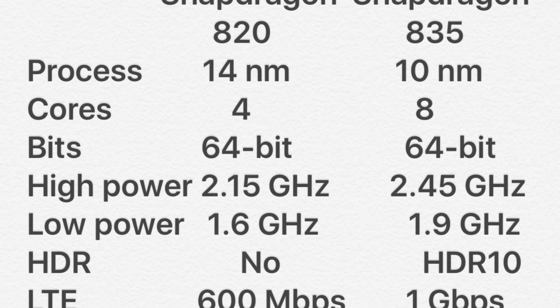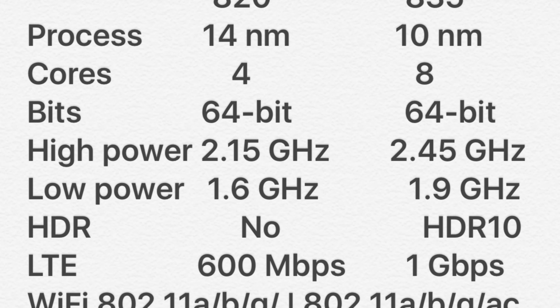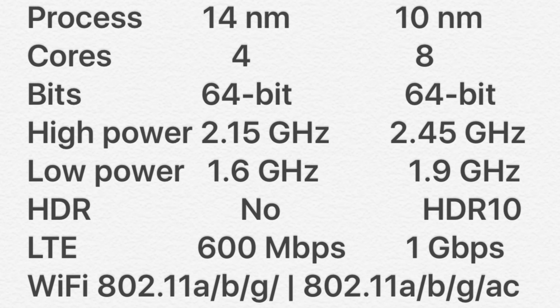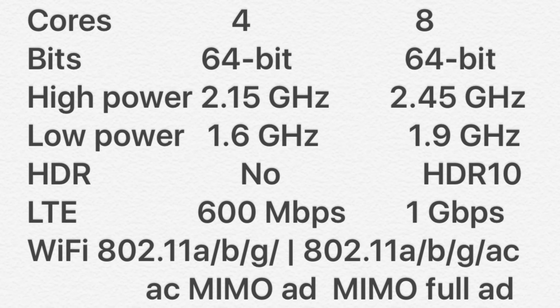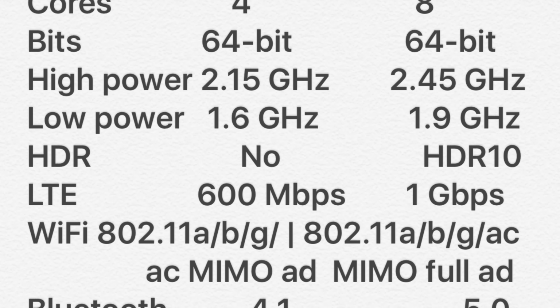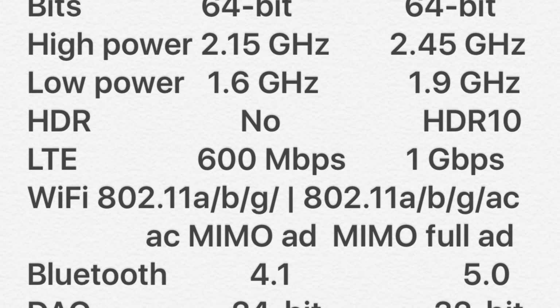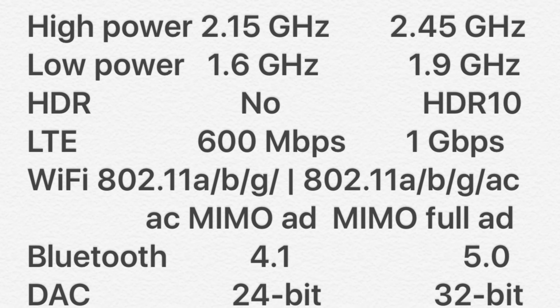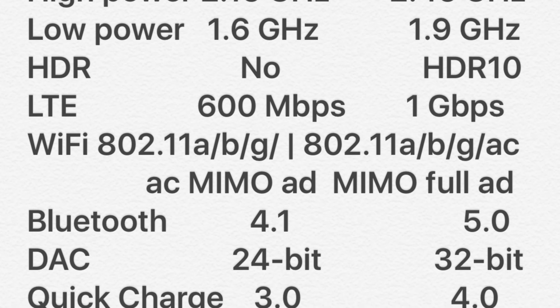The XZS has a Snapdragon 820. It also has 4 gigabytes of RAM, which is an increase from the 3 gigabytes in the XZ. The XZ Premium has the Snapdragon 835, which is 27% faster, uses 40% less power, and supports Bluetooth 5.0 and Quick Charge 4.0, but the biggest change is the support of Gigabit LTE. The XZ Premium also has 4 gigabytes of RAM.